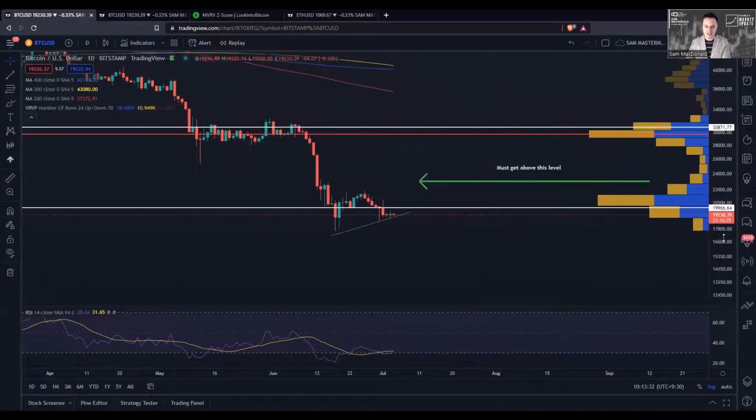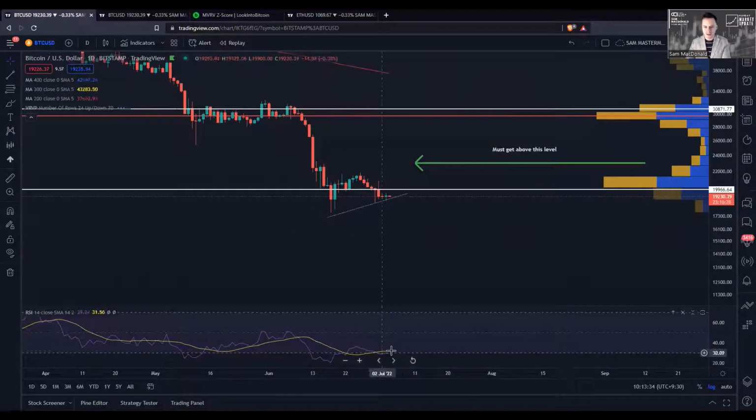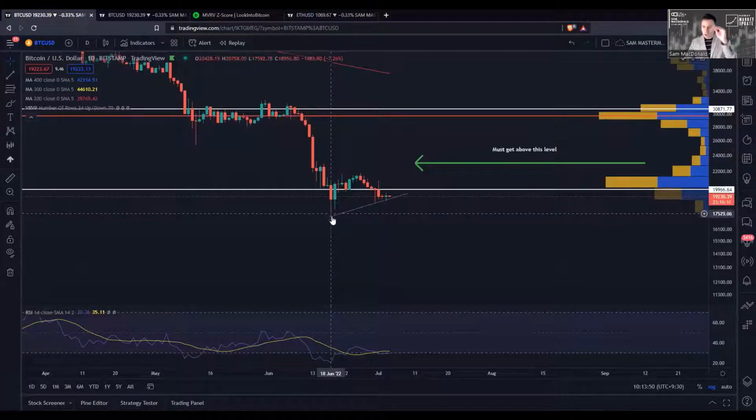But looking at the TA just now, we can see that bulls are gaining strength. On the RSI, you can see this serious low. I will point out that this low was at 17,000 on this chart, 17,600, 500, 800. It was different on a few different exchanges, but the RSI was at its lowest point ever on the weekly and the monthly. That tells you something. We are at an extreme point in the market, and in my opinion, it points to an overreaction to one side.